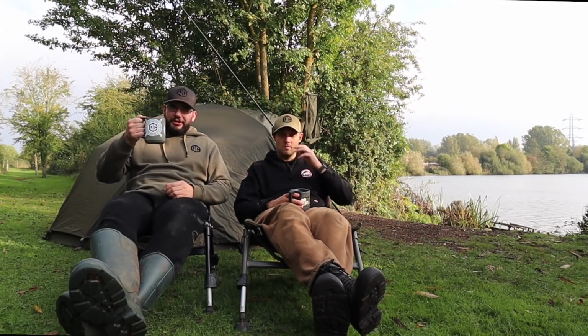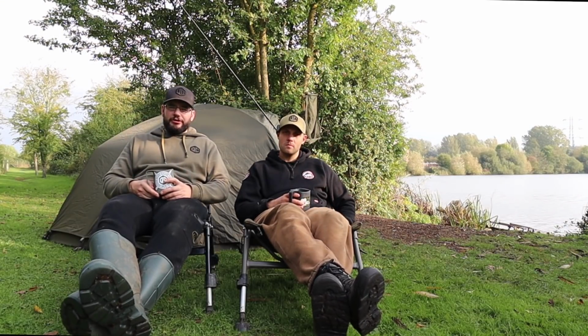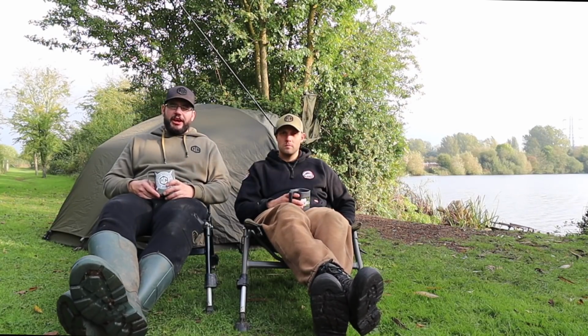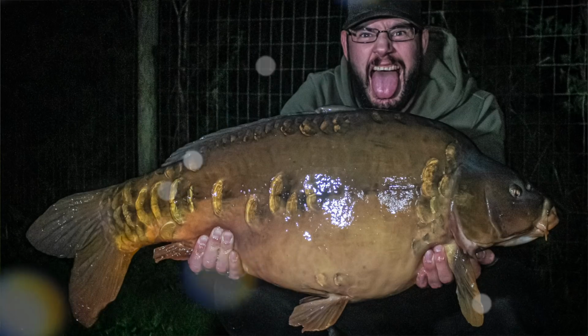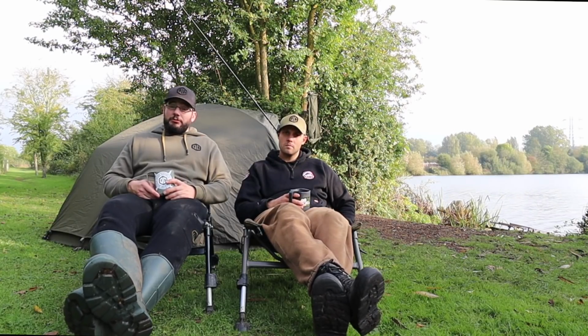Right, morning then, just having the first brew of the day, and it's a well-deserved one. We've had a pretty productive night. So, I kicked it off with the first bite to the heavy baiting, and I actually had a cracking 30-pounder. I think it's probably a new one as well for the fishery, which is always nice to see. But yeah, I kicked it off with that fish, lovely fish, put up a really good scrap, and I was well chuffed with it, mate.